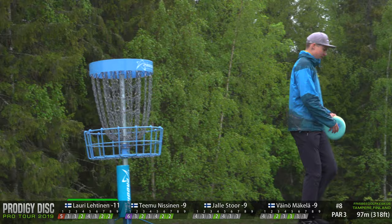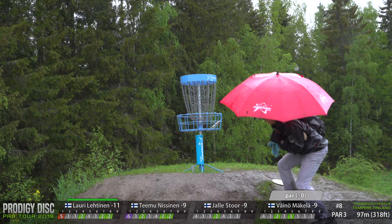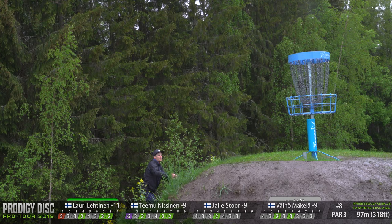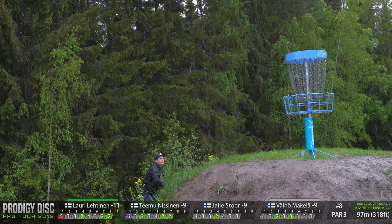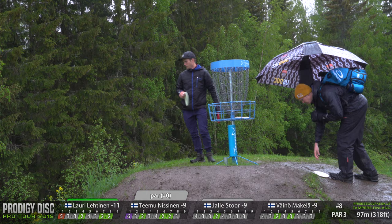Even Teemu is tossing that one right underneath the basket. I mean, that shows... That's interesting. What a great putt by Lauri. No fear. I mean, you have to say that's a smart play by anybody who's laying that up right there. Jalle just wants to pop that one into the basket, which is a great par. Fantastic par save from where he was at in the rough. Making sure that he gets it on the mound and then converting on the putt.